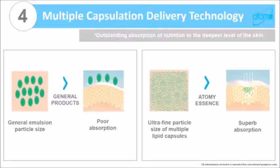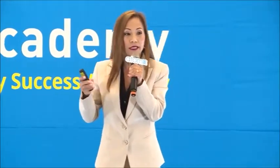And the fourth technology is the multiple encapsulation delivery technology. This allows outstanding absorption of nutrition into the deepest level of our skin using phospholipids. This was praised to be the world's best technology at the International Federation of Societies of Cosmetic Chemists in Italy. That's awesome, right? And one of our products also, the Atomy Essence, received a prestigious Korean award, the Jangyoung Sil Award in 2012 because of its cutting-edge technology and the multiple encapsulation delivery technology.